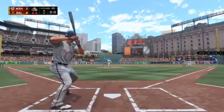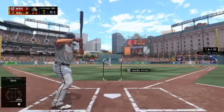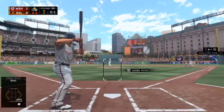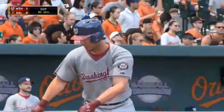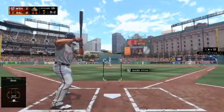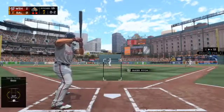Looking to minimize the damage here. Couldn't help himself that time as he chases one below the knees. It's strike one. Good cut fastball that time, and he's in control now, 0-2. Oh, and you can tell by these first couple swings, he's not just looking to poke one through the right side of the infield. He's looking to put something into orbit.